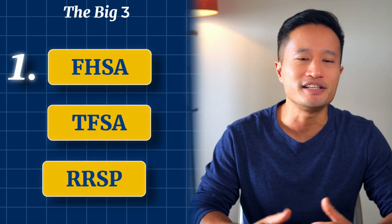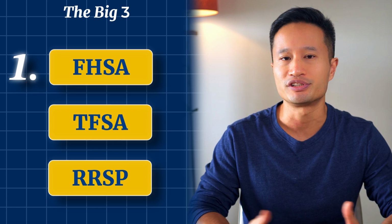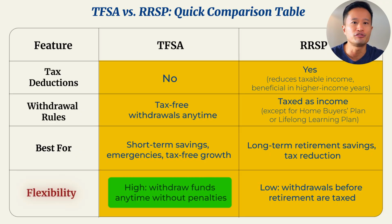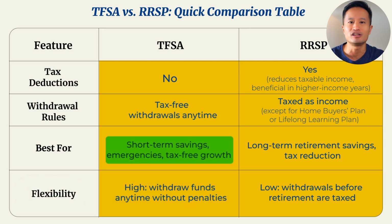All right, next up is the TFSA versus the RRSP. Which should you contribute to first? Choosing between a TFSA and an RRSP really depends on your income, goals, and the need for flexibility. Let's break down when each account makes sense for you. The TFSA is all about flexibility. You can withdraw your funds tax-free anytime, making it perfect for both short-term goals and long-term investments.